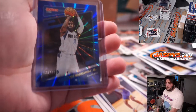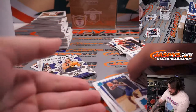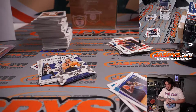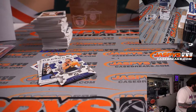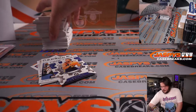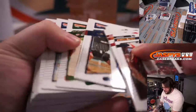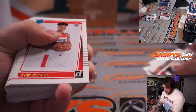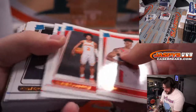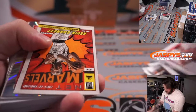Hit some low ones. Away as we get to the second half of this box. So both hits down, so they're going to get some nice numbered cards. Get to our rookies, Isaiah Todd, Sheriff Cooper, James Brown. Another numbered card coming up behind this KG Net Marvels. Nice. Jayshon Tate, second year for the Rockets.